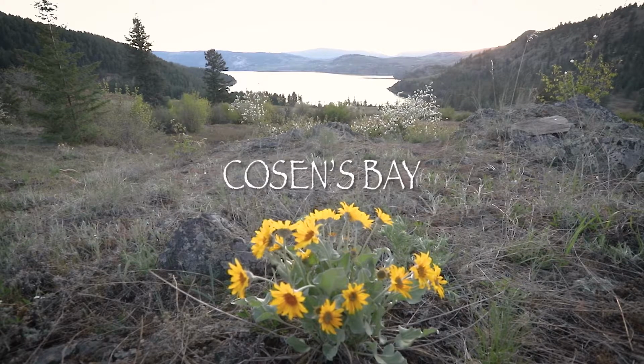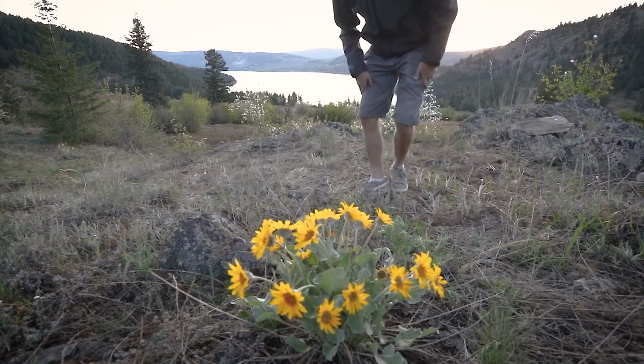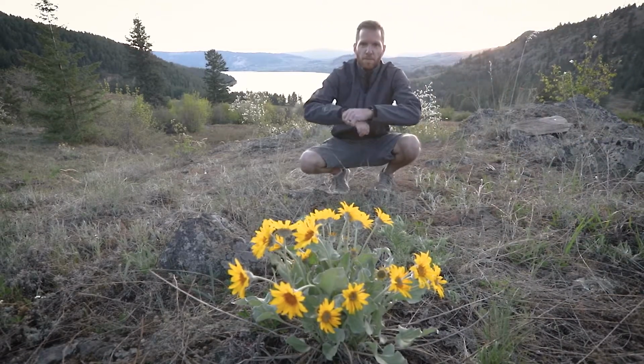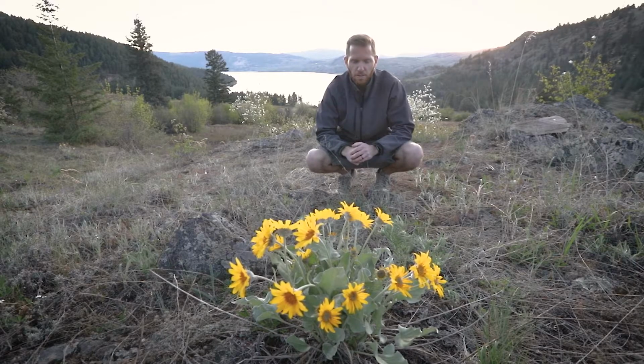Alright guys, I found a nice composition. The light has pretty well faded by now, but we still have light in the background, though the sun's obviously gone down. But it's a beautiful area down here in Cosen's Bay in Vernon, BC. Really love these flowers here. They're called, I always butcher it, arrowleaf balsam root. I think that's how you pronounce it. I may have pronounced that incorrectly, and I can't talk, so that's always fun.